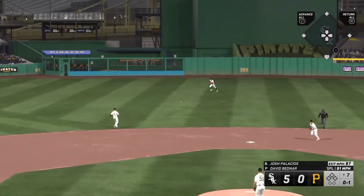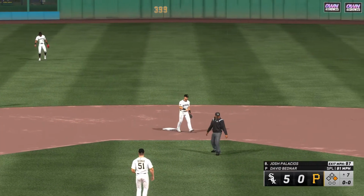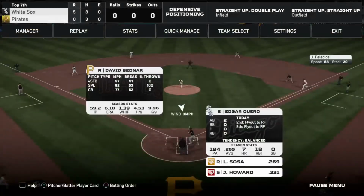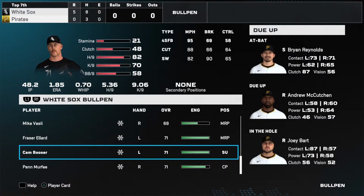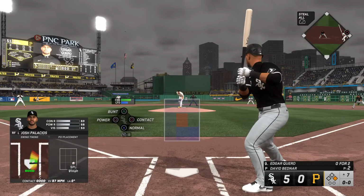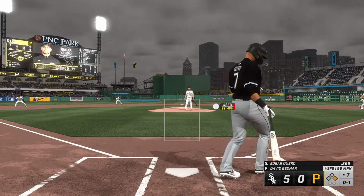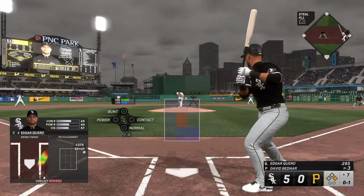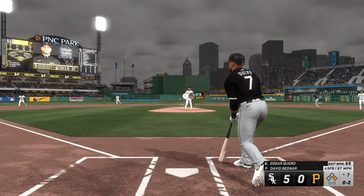Hit hard to the ground and up the middle, base hit. Now it's the White Sox catcher, Edgar Caro. Swings and misses at the pitch off the plate. Nobody out, runner at first. Fought off, foul.